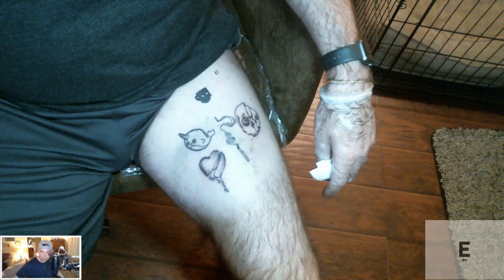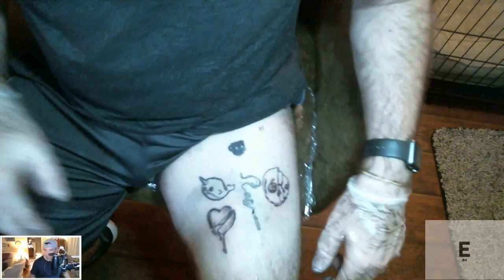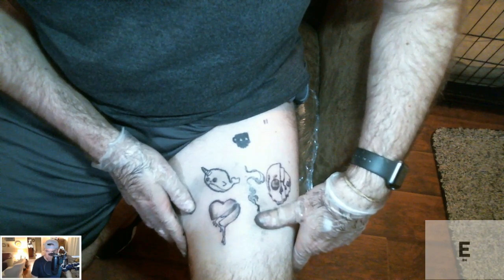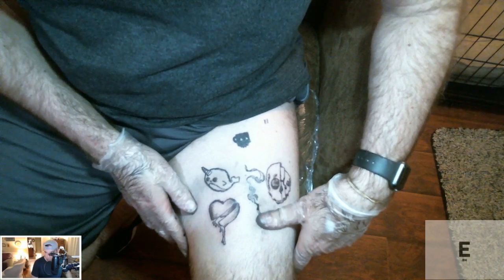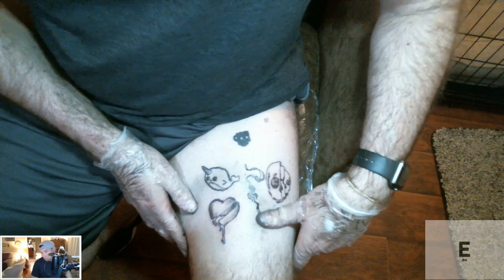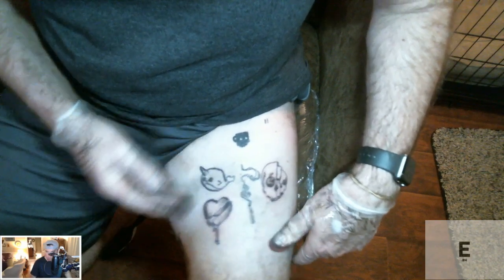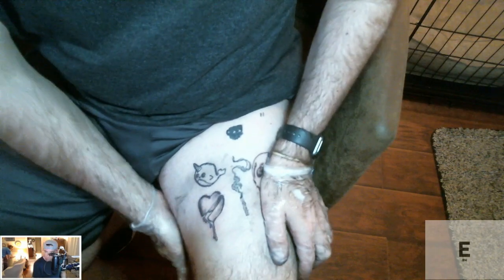So let's see, we get a closer look there. Yeah, that's not terrible. From a distance, it doesn't look too bad. First time trying to shade something. Besides the smoke from this other one over here. Thanks, I appreciate it.